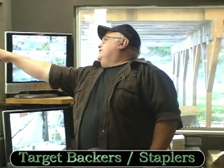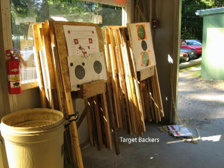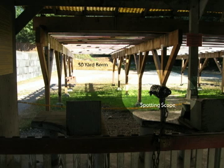Now if you look down here to the end of the building on the left side, that's where all your target backers are. See all the staple guns hanging off of the red posts? Those are for stapling the targets up on the target backers so you don't have to shoot at the numbers, okay? Cool.